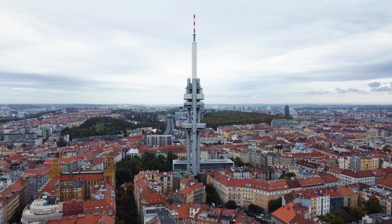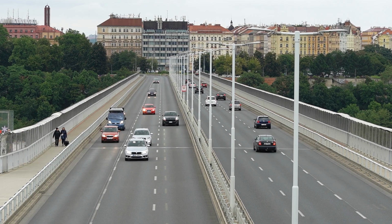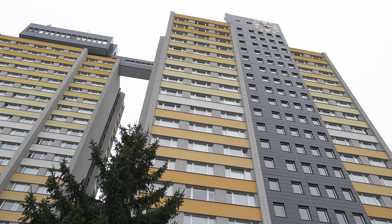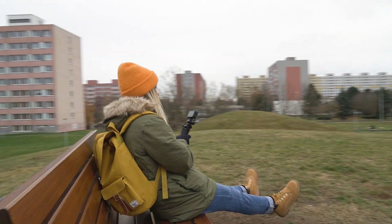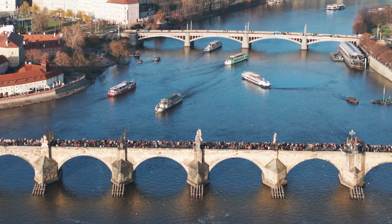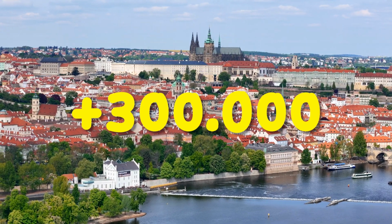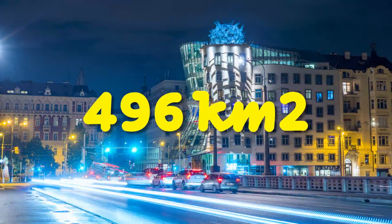The communist times also brought some changes to the city. Mainly a pretty good metro system, some questionable roads, and a lot more of these. We visited a typical communist suburb in our video about Jižní Město. We will link it down below. You guys can check it out. Communists had a plan to make Prague a one million people city, and they achieved that. Nowadays, it is 1.3 million and it inflates by 300,000 more daily because of all the people who come to Prague to work. The current city of Prague is about 496 square kilometers large.